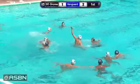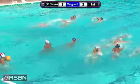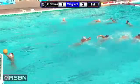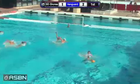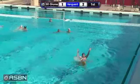3:23 to go. Quick outside try, a save there. Andrew Chun knocks that down. One thing is certain, Skylar Munatonis is not afraid to light the ball up. So it's a good inside-outside threat that Vanguard shows.